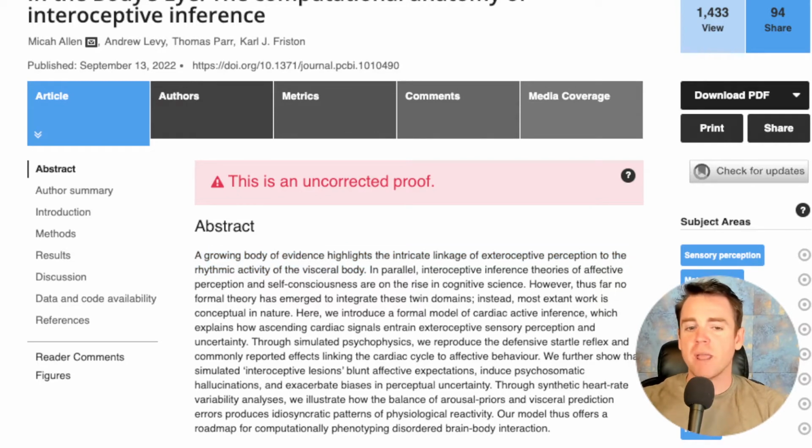So, in parallel to your body, interoceptive inference theories of affective perception and self-consciousness are on the rise in cognitive science. However, thus far, no formal theory has emerged to integrate these twin domains. Instead, most extant work is perceptual in nature, meaning self-assessments, writing on a pad of paper, I feel good, I feel bad, but nothing too technical.